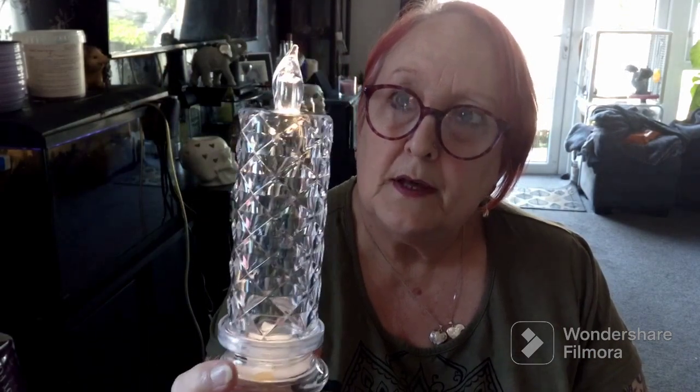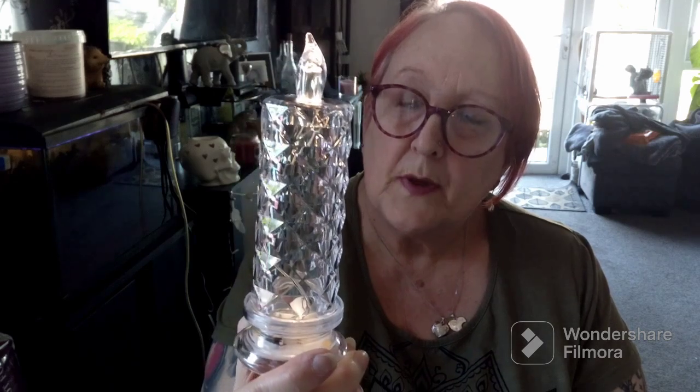You obviously won't be able to tell from me how bright this light is. Excuse my parrot, he wants to join in. That is it, switched off. But on the picture on Temu, it is quite bright. So, like I say, I've got two of those. Turn that off. Box one, box two.